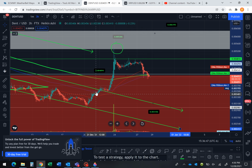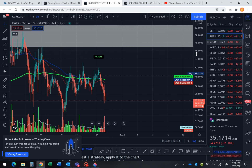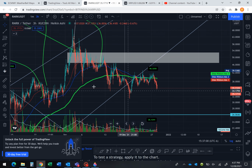Now that used to be upper resistance in this falling channel that we were in, right? So that's what's going on there, Jerome, and all my Dent followers. You can see Rmrk has had a humongous flush, and we are again bearish in here. And this did do pretty much what we thought, as it broke out when we were in here.